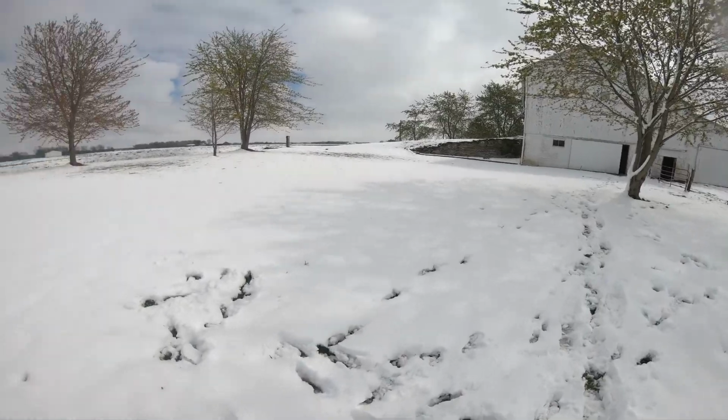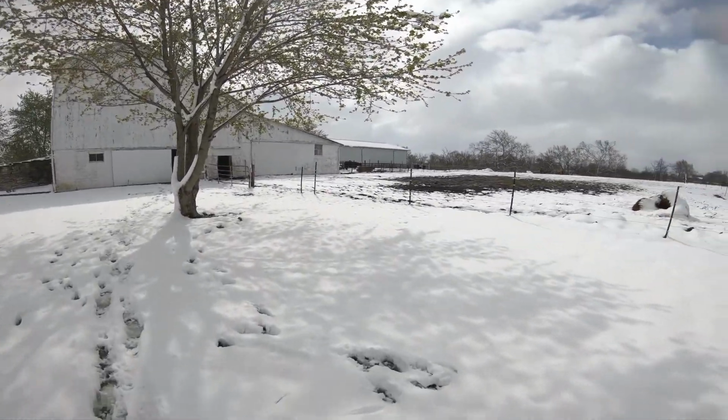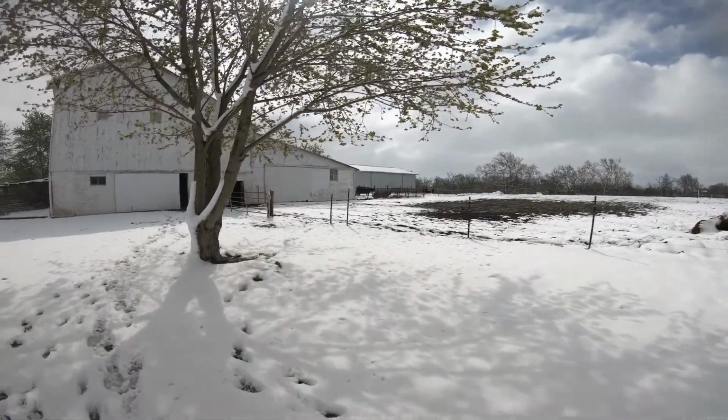It's better than a heavy frost, that's for sure. It's really good for the stuff that we got seeded yesterday. My phone's ringing, I better answer that.